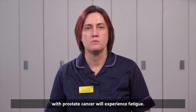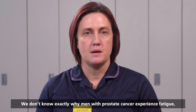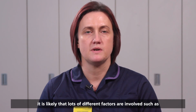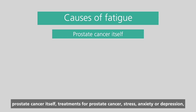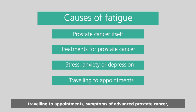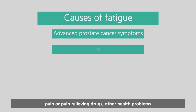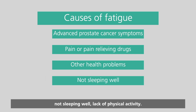Around 3 in 4 men with prostate cancer will experience fatigue. We don't know exactly why men with prostate cancer experience fatigue. It is likely that lots of different factors are involved, such as prostate cancer itself, treatments for prostate cancer, stress, anxiety or depression, travelling to appointments, symptoms of advanced prostate cancer, pain or pain-relieving drugs, other health problems, not sleeping well, lack of physical activity.